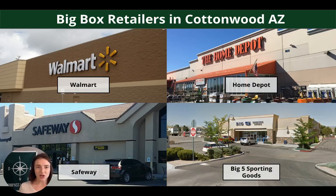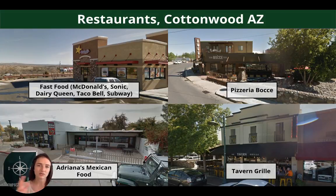Cottonwood's going to have all of your big box retailers: Walmart, Home Depot, Safeway. There's also a Big Five Sporting Goods. Tons of restaurants, like almost all the fast food chains. You can see Carl's Jr. We have some other ones listed there: McDonald's, Sonic, Dairy Queen, Taco Bell, Subway. There's also some great local restaurants: Pizzeria Bache, Adriana's Mexican Food, and the Tavern Grill, which is actually on the Old Town Strip.